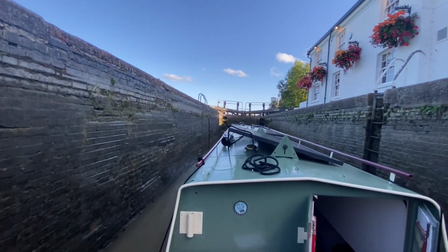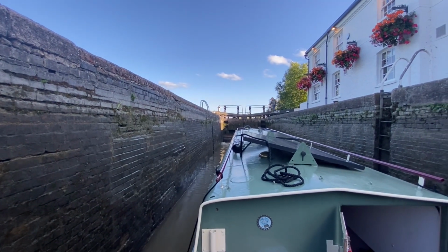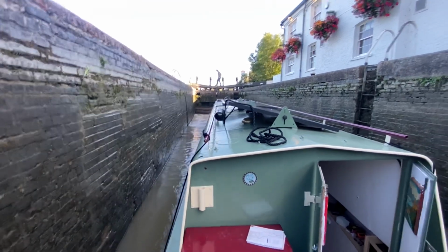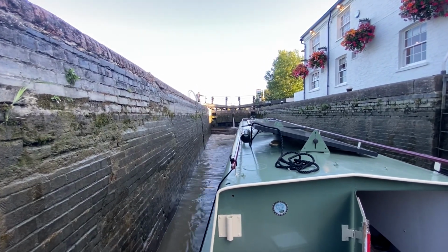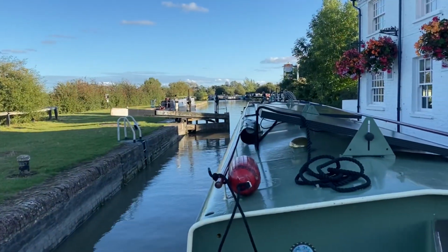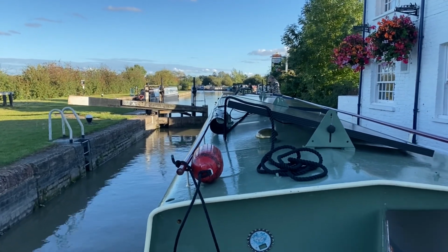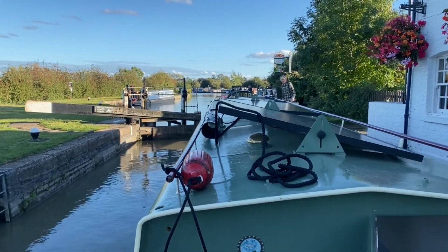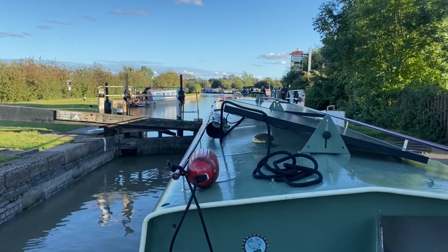Right, I'll put it in forwards, prepare for the insurge of water. There it comes. Right, it's pushing me forwards. Let's come backwards a bit. That'll do. Now we're good to go. Fenders are up. Just go through one of the gates. Alright, mate.